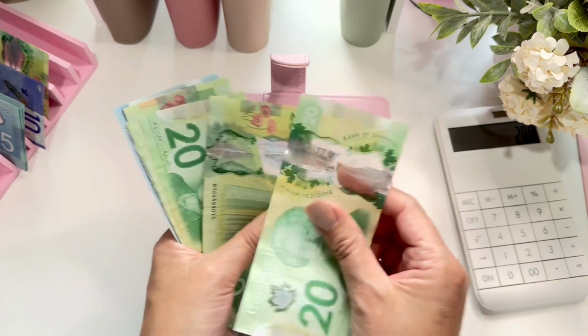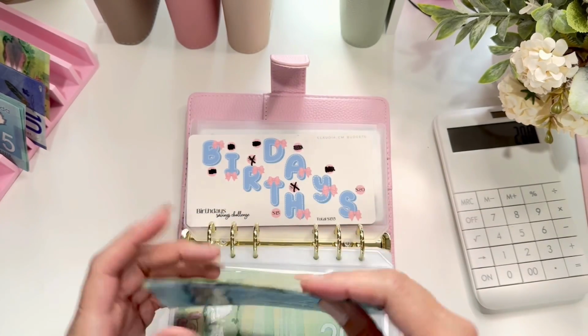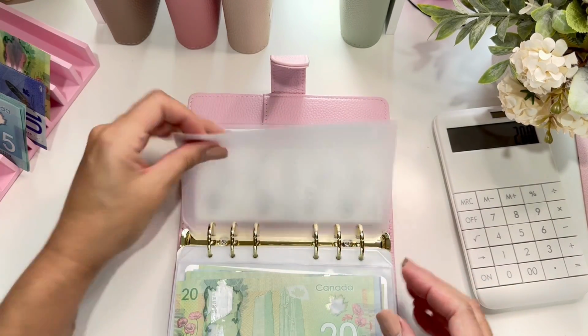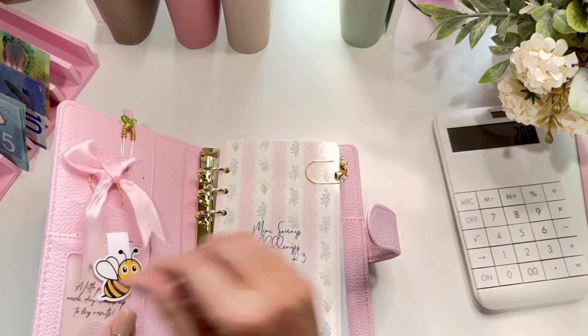Okay, so we got 20, 40, 60, 80, 100, 120, 130, 140, 150, 155 for this one here. So yeah, total saving 155. Okay, let's see if we can find another one. This one, no. Okay, so that's it for volume 3.